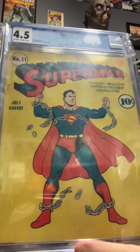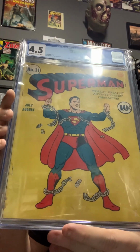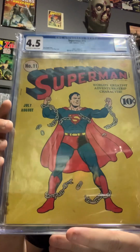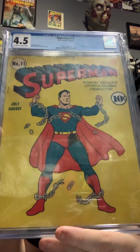4.5. Fantastic book. Presents very well. No problems with it. It's got 2 staples in it. Still got 4.5. It's very beautiful. Very, very happy to have this. This is my second best purchase of 2022.